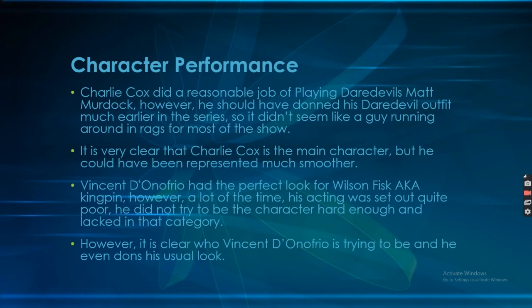Charlie Cox did a reasonable performance of playing Daredevil's Matt Murdock. However, he should have donned his Daredevil outfit much earlier in the series, so it didn't seem like a guy running around in rags for most of the show. It is very clear that Charlie Cox is the main character, but he could have been represented much smoother.